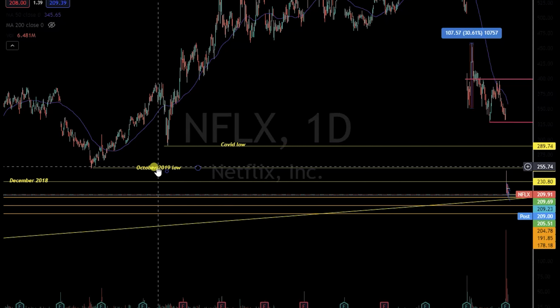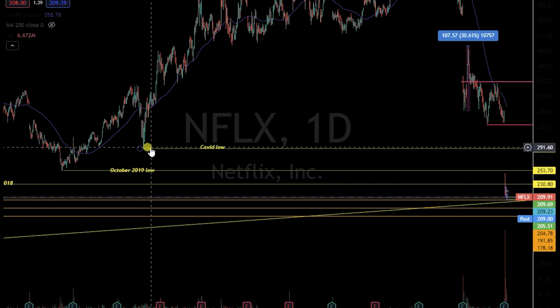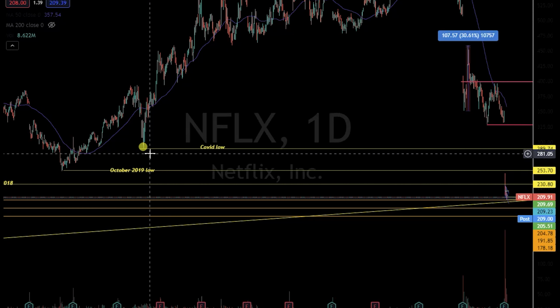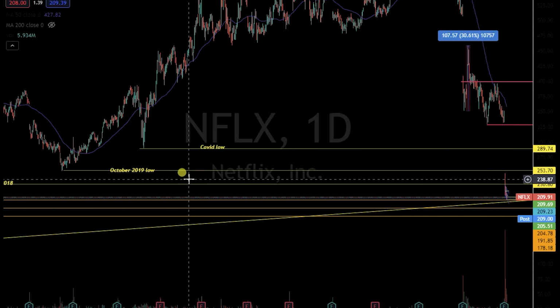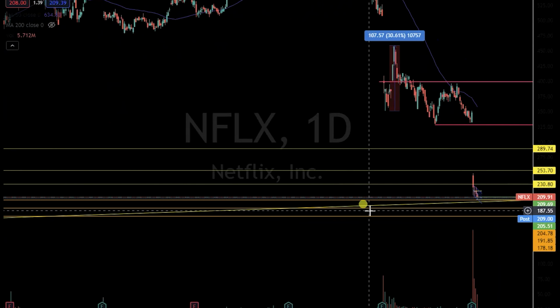So that's the thing that amazes me, is that we've broken 3 major pivots here: the COVID low, the October 2019 low, and the December 2018 low. In reality, yes, the pandemic is slowing down, but have people really canceled their subscription bases? I don't think so. Yes, the summer's here. People are going to be spending less time indoors, more time outdoors. But that subscription is just on auto renew.